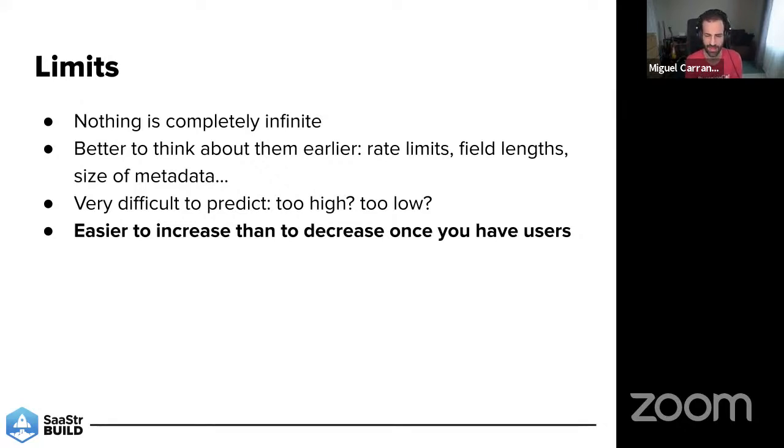Why? Because it's very difficult to correct once it's in production. The tricky part here is that you never know if the limits are going to be too high or too low. So yeah, there are some techniques to decide, but I would suggest that you try to come up with limits that are reasonable, because it's much easier to increase than to decrease them once you have users. Because once you have users and they are used to using your API in a certain way, it's like deprecation, right? It's going to be very difficult to reduce them.